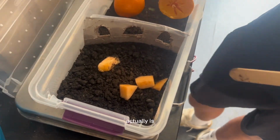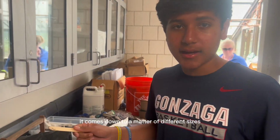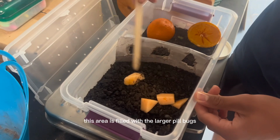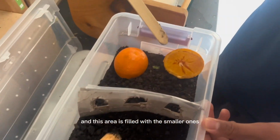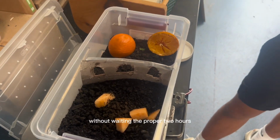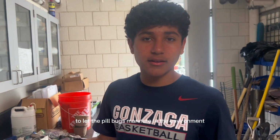And what we've noticed, actually, is it comes down to a matter of different sizes as well. As of now, this area is filled with the larger pill bugs, and this area is filled with the smaller ones. But, of course, we can't really take anything into consideration without waiting the proper 2 hours to let the pill bugs marinate in the environment, and then we can measure where they go.